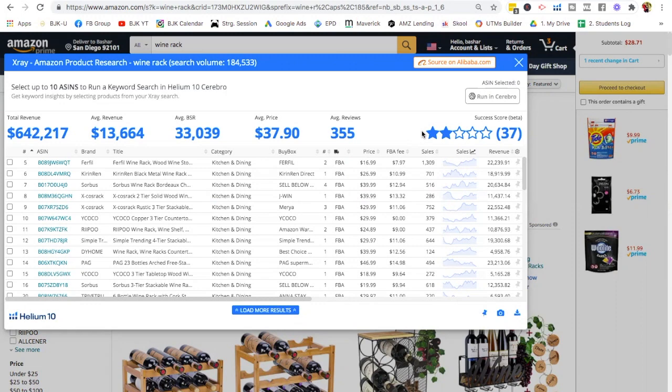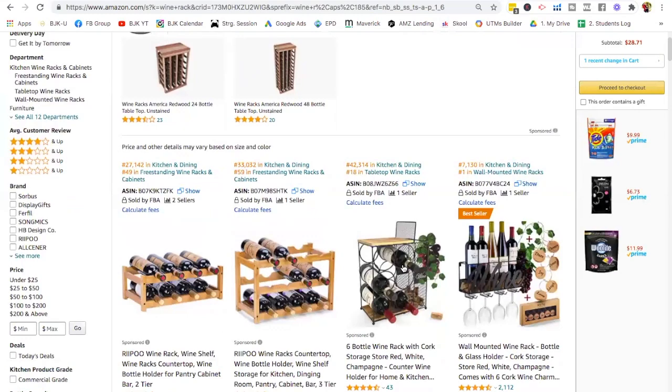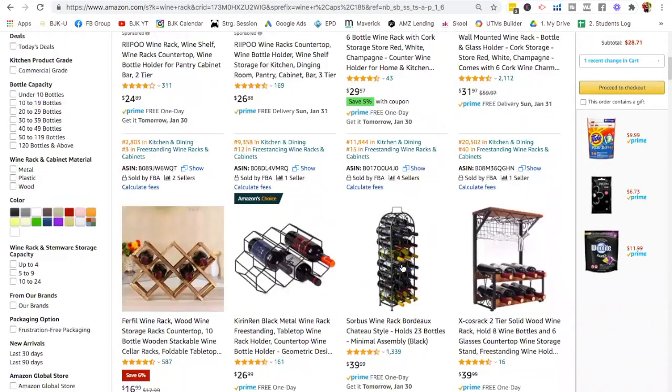However, I wouldn't go into a competitive niche unless I know for certain, 100%, that I can differentiate myself from everyone else. You don't want to go and sell another wooden rack or another rack that looks like this. Unless you have a very cool idea, like, this is cool, that's pretty awesome. It looks like something I would buy, right?